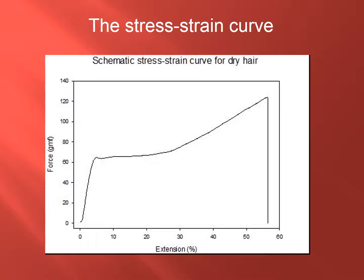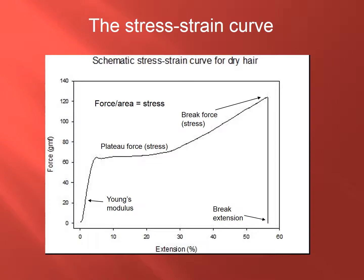And for this reason, when performing these experiments, it's first necessary to measure the fiber dimensions, usually using a laser micrometer, such that the force units on the y-axis can be converted into a force per unit area, which is given the name stress. And there are a variety of parameters that can be extracted from such curves to provide information on hair's mechanical properties.